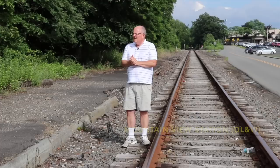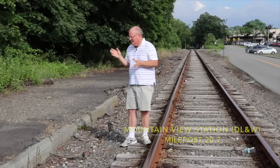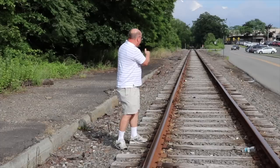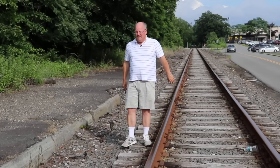So, here we are at Mountain View. Now, as I mentioned, when we were back at Garrett Mountain, this is the Boonton line, or the Boonton branch. This is looking east towards Garrett Mountain, Paterson, Hoboken, New York. And west is that way, and I'm going to actually walk around.